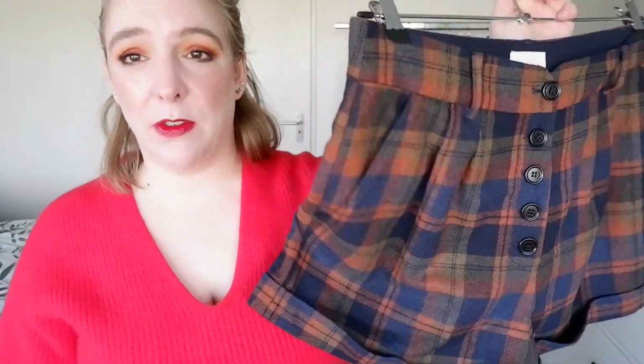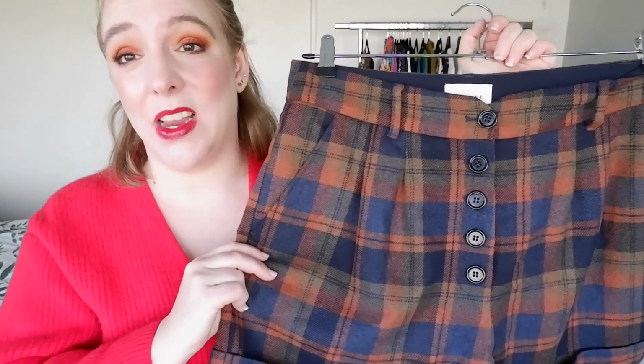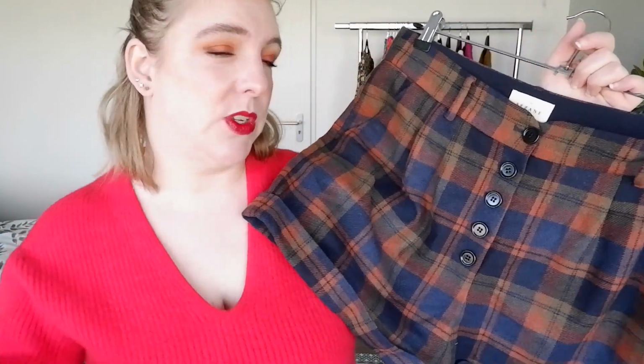So, a nice pair of shorts that was really, really pretty, really comfortable. Again, good sizing on this. This is a 42. I was able to size down from this compared to what I thought I was going to be, because very often in H&M I need to size up. But with this, it's my actual size.